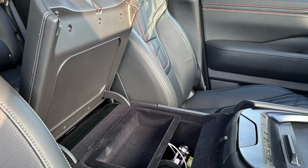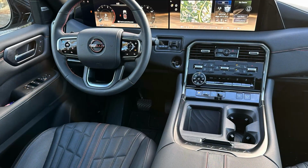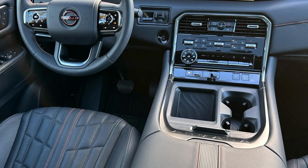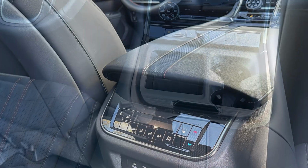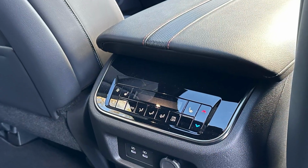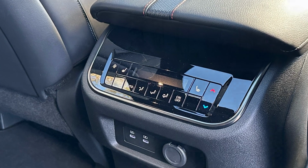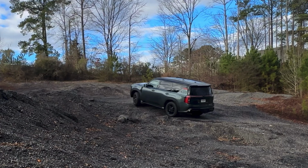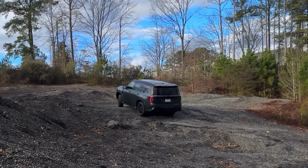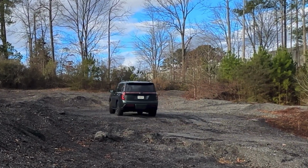There's good cargo space in that center console. Cup holders are big enough for the big gulp, and you have wireless phone charge. Oh, and I almost forgot. The kiddos in the second row have their own climate control and heated outboard seats. Yeah, it may not tackle the off-road like some of the smaller SUVs, but for a big guy, it does pretty good.